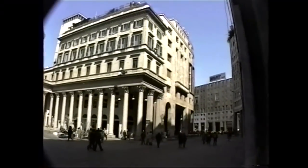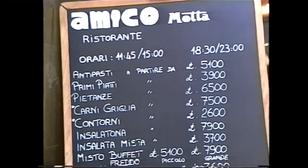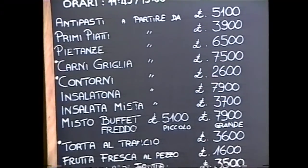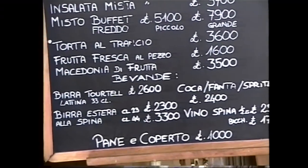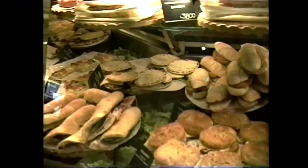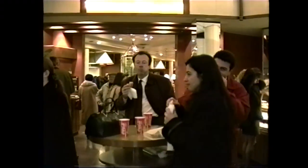Continuing along the pedestrian Corso Porta Venezia, we soon come to a typical fast food cafe. Amico is a chain that you'll find throughout the city, and you see here the prices are quite reasonable, ranging from $3 on up to $5 for a typical sandwich or a salad. The food here is affordable, tasty, fast, and easy. You just walk in and point at what you want. You go over to the cashier and pay for it and come back with your ticket. And you can stand up at the front counter if you wish to just have a meal on your feet.